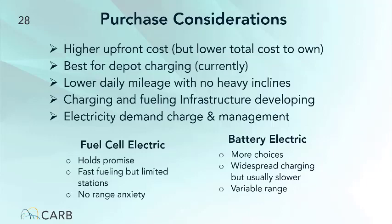I'm not going to run through all of these right now. Just know that there are things that you need to think about that we will be hearing more about over the next sessions, rest of today, and then the next session, that you really do need to think about. Like I said, with depot charging, can you depot charge? Electricity demand charge and management. I mean, how are you going to do that? You don't want to charge the vehicle when electricity is the most expensive. There are ways to manage that. Things that you're going to hear about as time goes on in these sessions.